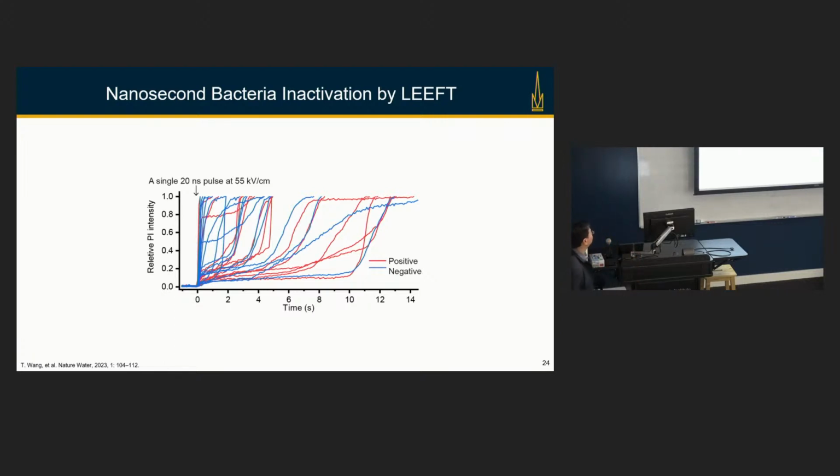So I just want to directly show you a result that we recently achieved: we only need to use a single pulse of 20 nanoseconds with a certain level of electric field strength. This is just one treatment, very fast, 20 nanoseconds at time 0. And then we monitor the fluorescence intensity in the individual cells. You can see after this treatment the fluorescence increases along the time, which indicates that irreversible electroporation has already happened after this treatment.